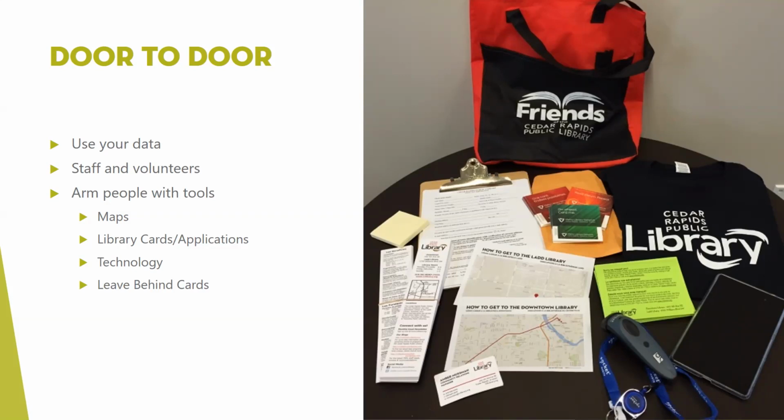We also have everything they need to sign up for a library card right there on the spot. So we have the paper forms that they can fill out, but we also have technology that we take with us. So a little tablet and a little scanner that we can use to sign people up so they're in our system right away. And the second we leave, they can start using our digital content.